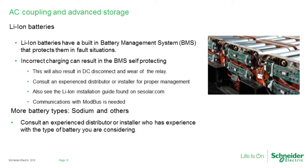If it is a newer solution or a newer lithium company, really find out if communications with Modbus is going to be needed. Very likely the battery management system is going to need to talk to the Schneider XW Plus or Connext SW to make sure that we're properly managing the output current of that system and that we're not accidentally overcharging those batteries. There are, of course, a lot of other advanced technologies out there. And again, the general recommendation is to have a conversation with the battery manufacturer about what they're going to need with that system.